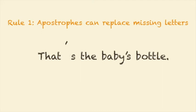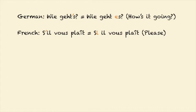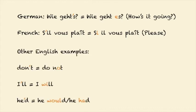This rule can be found in other major Western languages too, just like in these examples. And we'll give you a few more in English too.